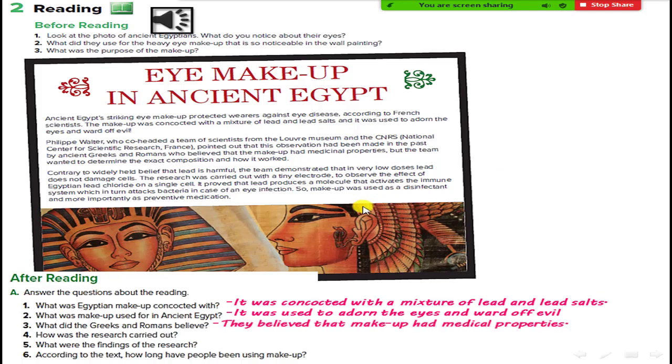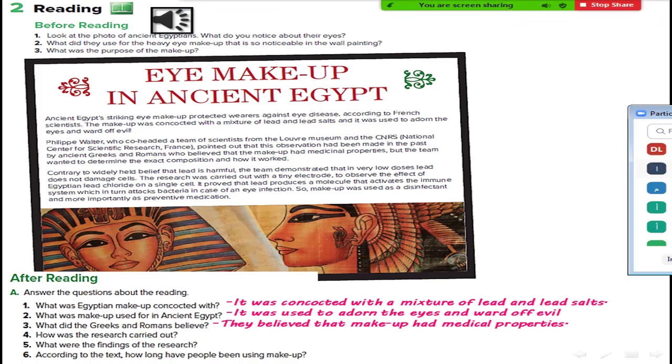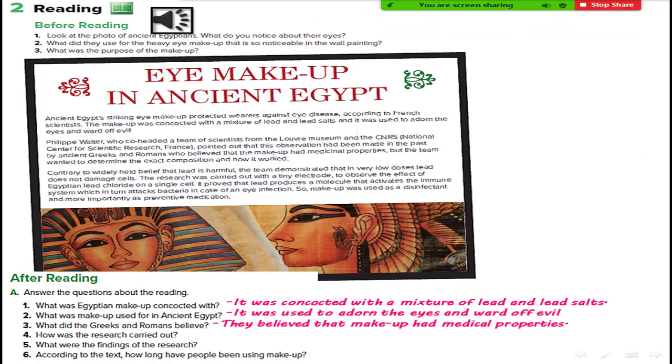Okay, thank you. And number four, how was the research carried out? Who can answer this? Okay, Ayman. To observe the effect of Egyptian lead chloride on a single cell. In the last paragraph here, right? The research was carried out with a tiny electrode to observe the effect of Egyptian lead. Okay, this is the answer. They observed the effect of lead chloride on a single cell.